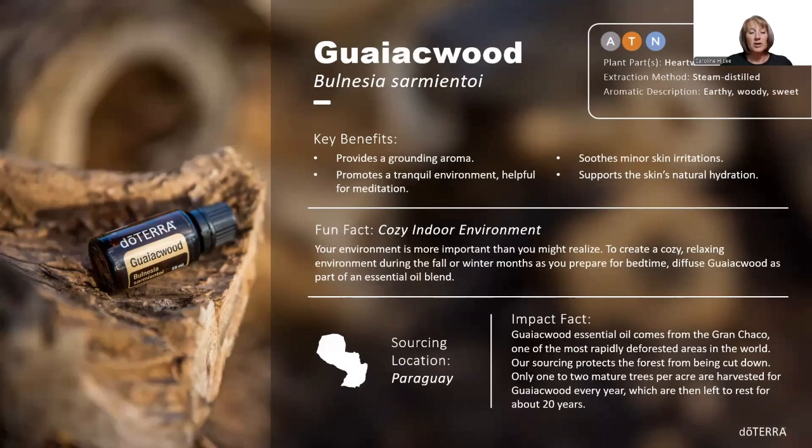Now, guaiac wood has been used for centuries in things like meditation, wellness practices, and ceremonies by the Native Americans. It's often used in perfumes and skincare products. And it is actually steam distilled from the heartwood of a Bolognese. Let me see if I can say this right. Samatol tree, I believe is how you say it.